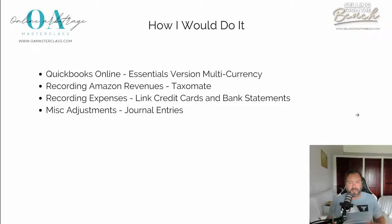And then there are a few miscellaneous adjustments that I put through, like journal entries. For instance, if you're selling in Canada and you're paying GST, HST on your Amazon fees, you get that invoice once a month. You want to claim those back. I would do those in a manual journal entry, just little one-off things like that that are a little funky, rather than trying to use QuickBooks to do it.